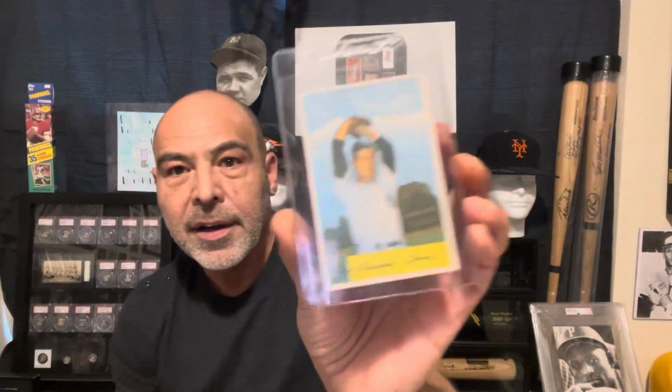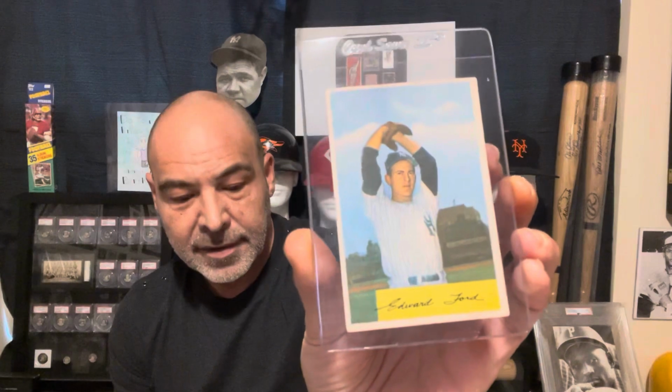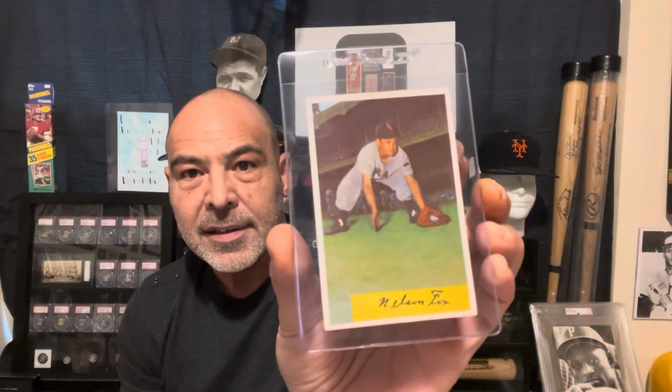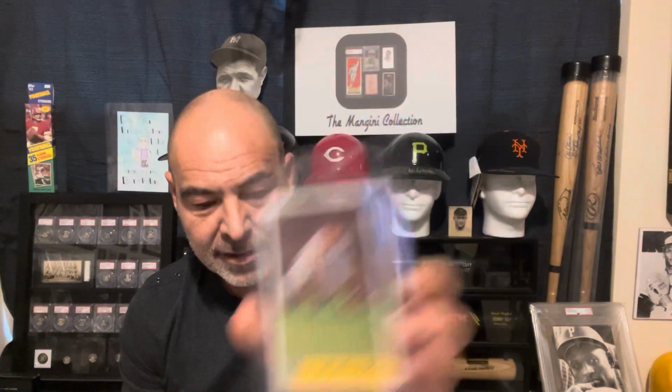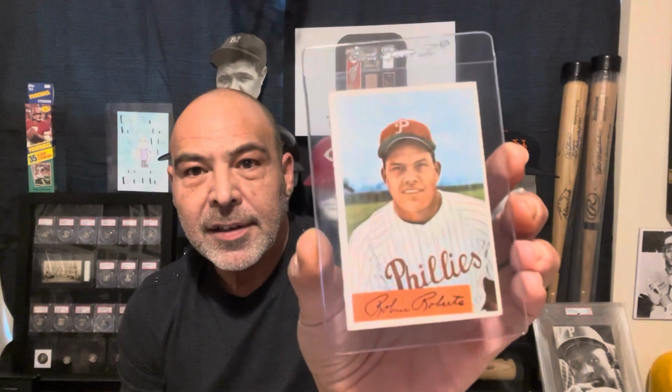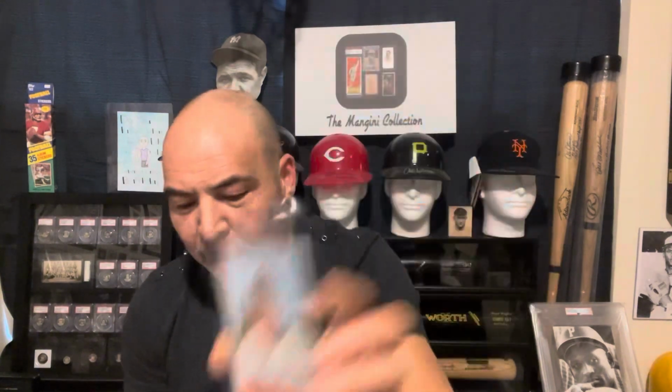Whitey Ford. Gil Hodges. Nellie Fox. Red Schoendienst. Robin Roberts. And one of my favorite cards in the set, it just looks really vintage to me. And I love it, is Jim Gilliam.